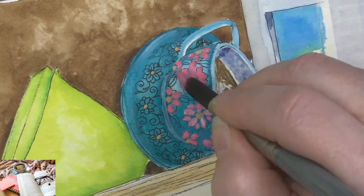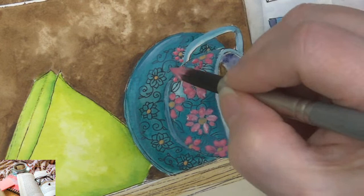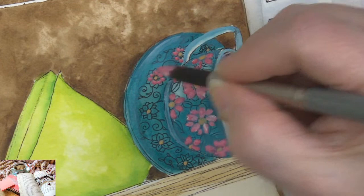All right, so now the flowers down here, I'm just gonna dot, dot, dot. Even though I have a pattern on here, this color going over the top of it just makes it feel a little more special.